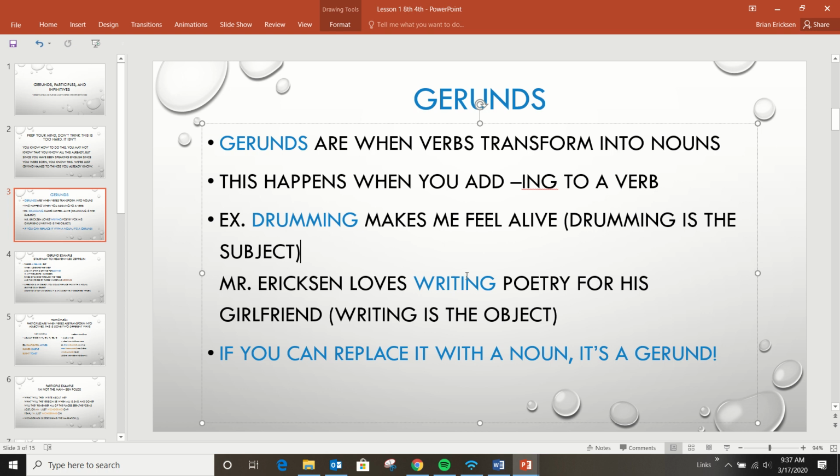Another example is when it becomes an object. For example, Mr. Ericksen loves writing poetry for his girlfriend. If you get rid of this part right here, you wind up with Mr. Ericksen loves writing, which makes writing an object in this sentence, right? Mr. Ericksen is the subject, loves is the verb, and writing is the object, right? It is what is receiving my love.